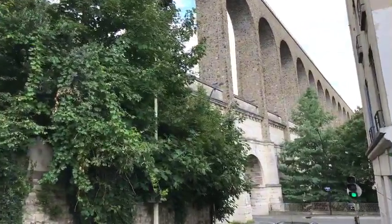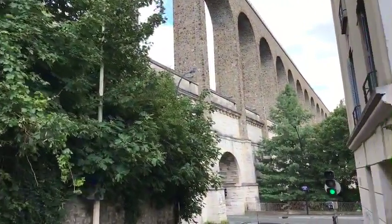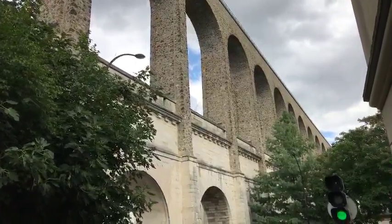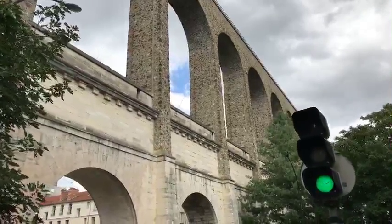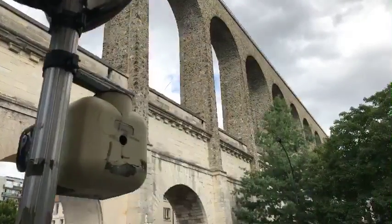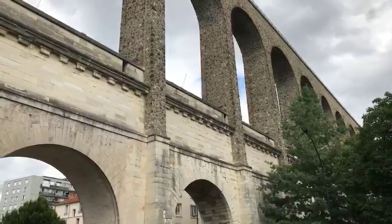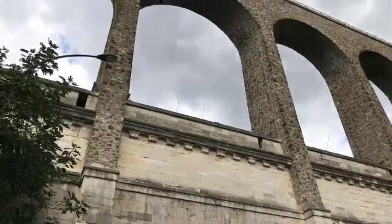Yeah, it's pretty amazing, especially when you think that the Roman version of this aqueduct was built back in the second century. And it worked for a while until the barbarians came in. You remember the barbarians came in starting in the 4th century. And so the Romans retreated from the left bank and went to the Ile de la Cité. Because of this, eventually the aqueduct fell out of use.